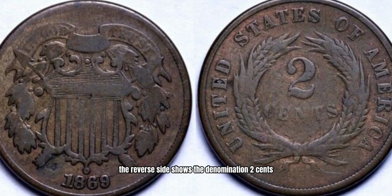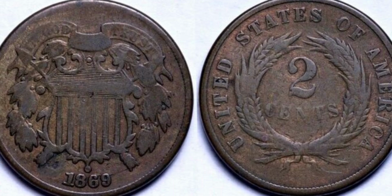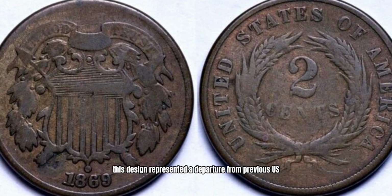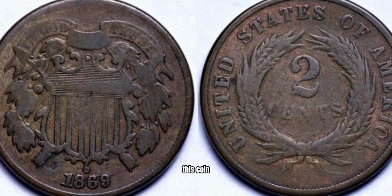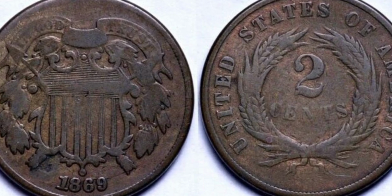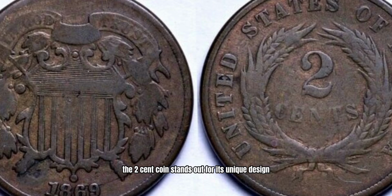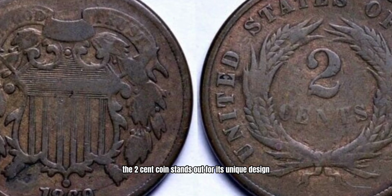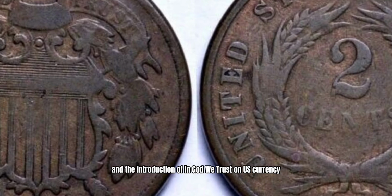The reverse side shows the denomination, 2 cents, encircled by a wreath. Although it might look modest, this design represented a departure from previous U.S. coinage. This coin was one of the few denominations that focused purely on copper. So even though it was in circulation for less than a decade, the 2-cent coin stands out for its unique design, historical timing, and the introduction of "In God We Trust" on U.S. currency.